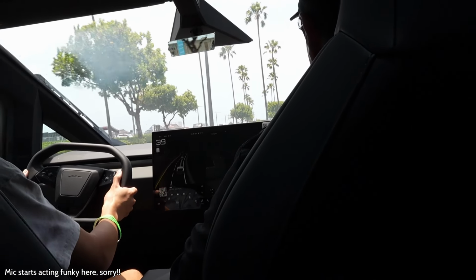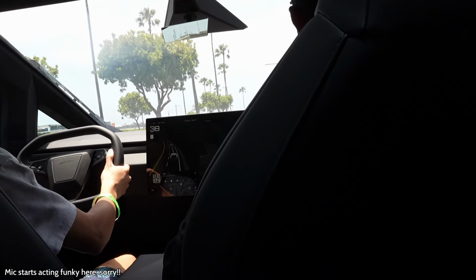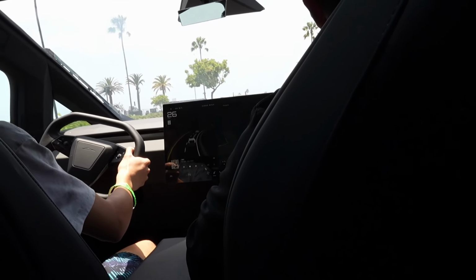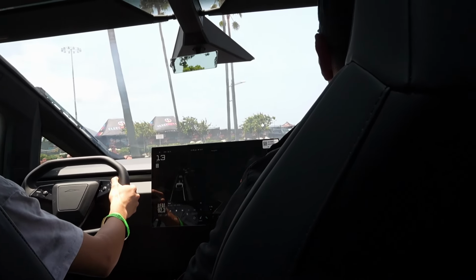How many watts is the battery? I don't know off the top of my head for the wattage. I can ask. Let me ask someone at the tent. Okay, I believe they might know. Yeah. What's the warranty on the battery? It is 8 years or 120,000 miles, whichever comes first. Oh.